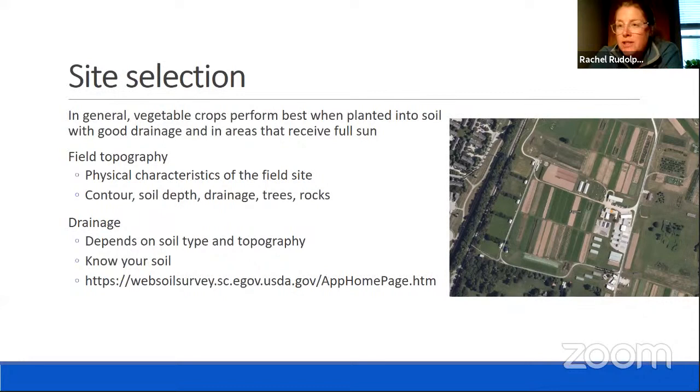And that should give you an indication of how well draining it is, right? So if it's a sandy loam or a loamy sand, then you know you're pretty good. If it's a clay, then you need to think about things and maybe choose a different site. And so this is just an example. This photo is an example of what I saw when I looked up the horticulture research farm.